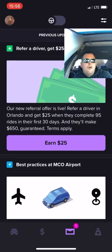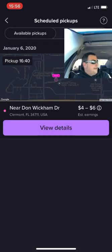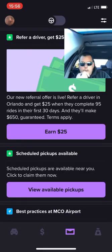So the next tab over, guys, will show you how to refer people, view available pickups. That is one feature about Lyft that I absolutely love, is that you can do variable pickups. So if I was to pick up with this one, which I'm not going to, I don't do a lot of Lyft, it would show up in this next column over here.